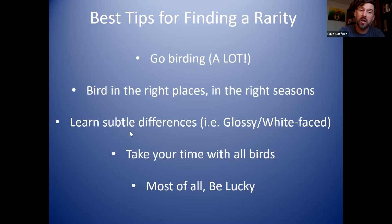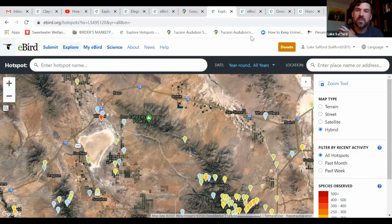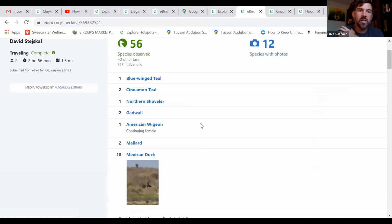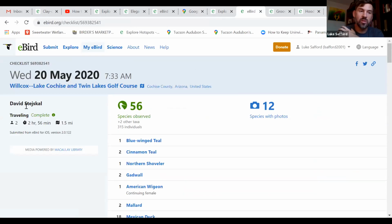Here's another thing to find a rarity: learn the subtle differences, like the difference between glossy and white-faced ibis. Let me show you something from Dave Stetskill, who found that white-faced ibis that I thought was really interesting. If I can get there. Okay. So as you can see here, this is Dave Stetskill's list from Wednesday, May 28th at Lake Cochise. Dave is a stupendous birder, one of the best I know, kind of like Keith Camper and Gary Rosenberg, and man, birders like them that you just want to glean so much information from.